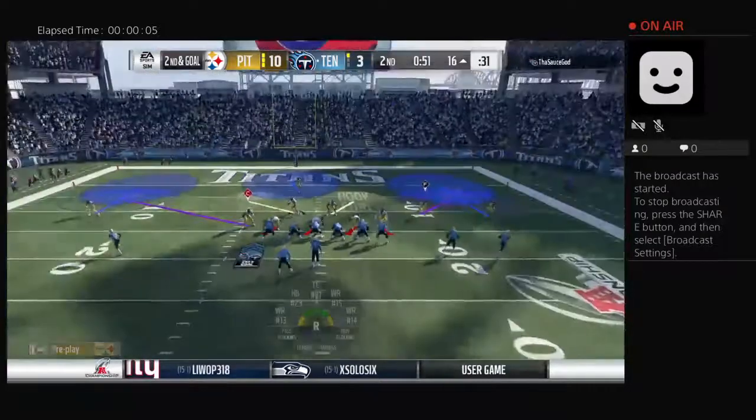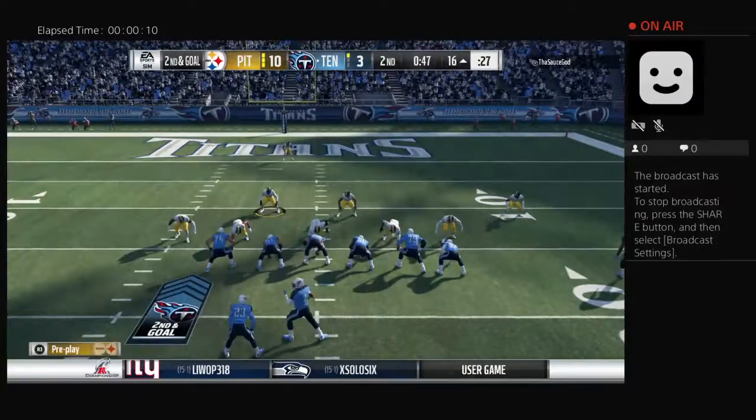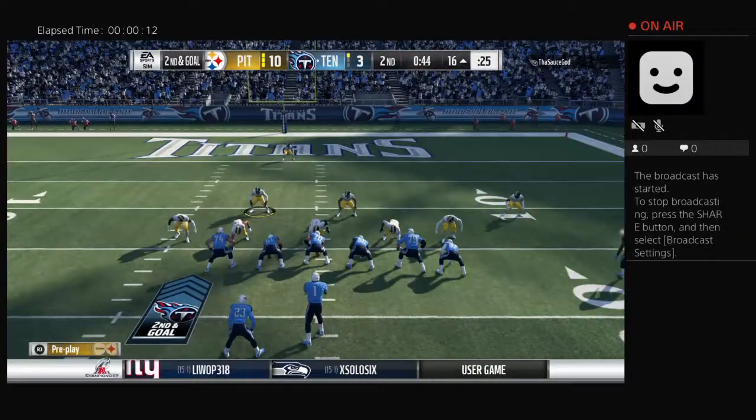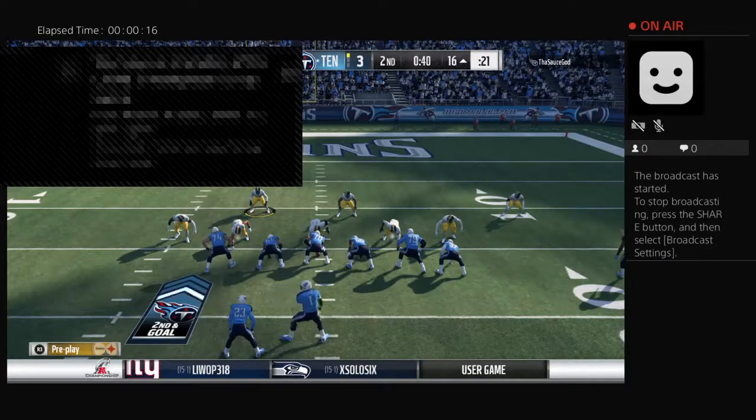87's mine. I got 87. Single, slot. On the ball. You're on an island. Gun. Kill. On the ball. Look at it.